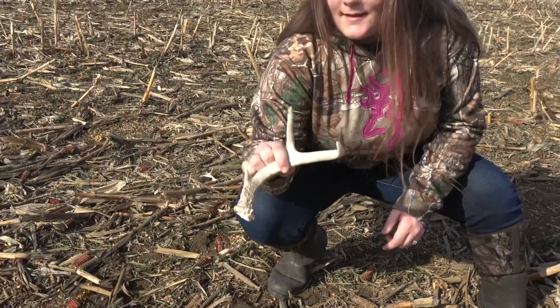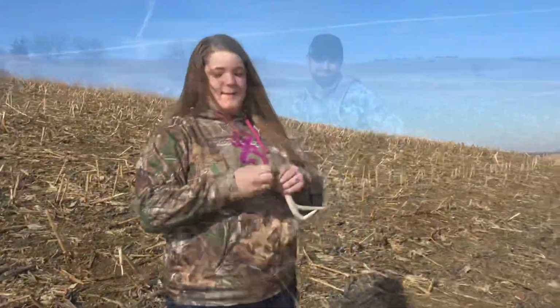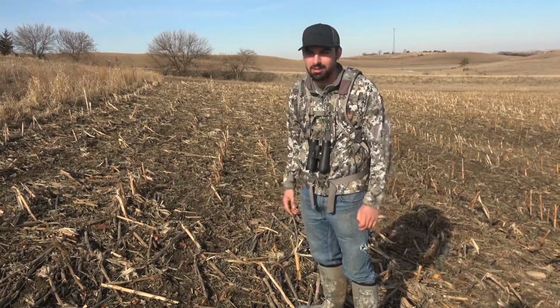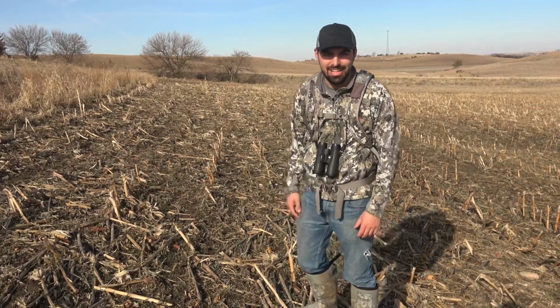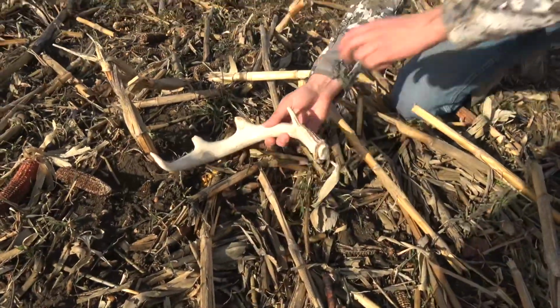Little 3-point. Little guy, will work. Keep hammering. So it's been about, I don't know, 5 minutes since Mish picked hers up. We've walked like 60 yards and I spot one quite a bit ahead of her, but good 4-point, nice and heavy.